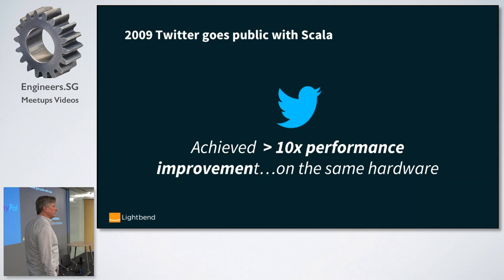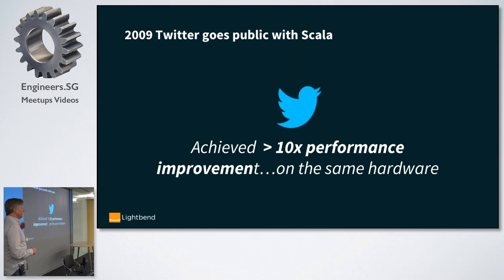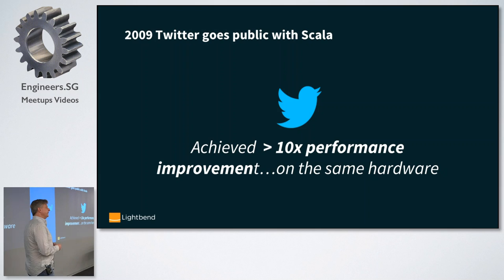So Twitter made the decision to re-architect the services that they built all in Scala on the JVM. And so that started, I think it started early 2008, made it public in 2009, and that was really the first time you started to see people using Scala as a language on the JVM in kind of commercial use, if you will, as opposed to just research.